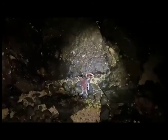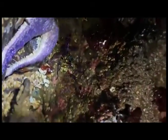Ooh, I can smell a dead crab around here. So again, I'm envious of all of you at home. Oh, I see an ochre sea star. All right, let me see if I can get to that without hurting myself or anybody else. The barnacles are about the only safe thing to step on here.